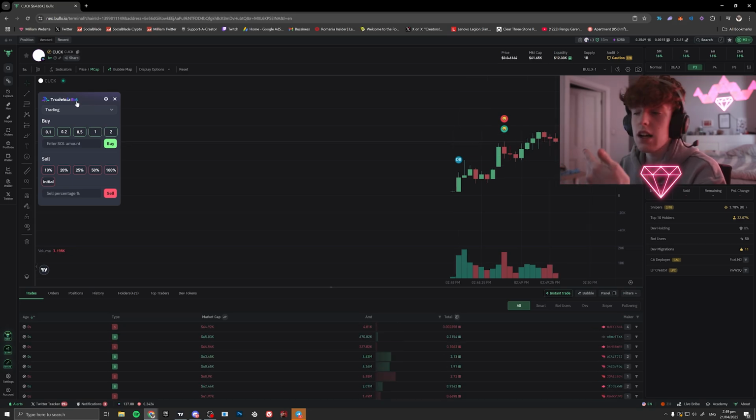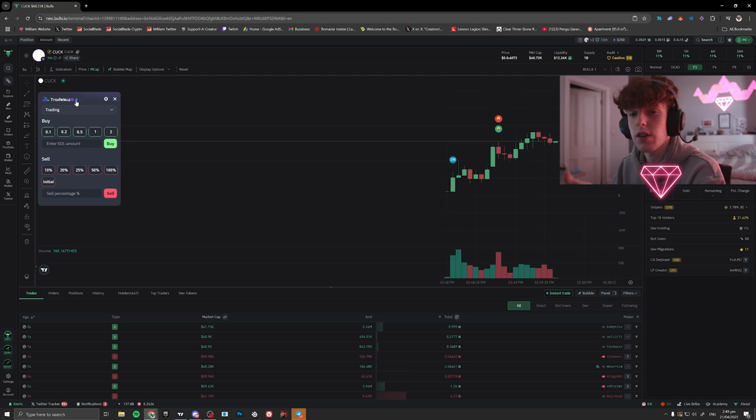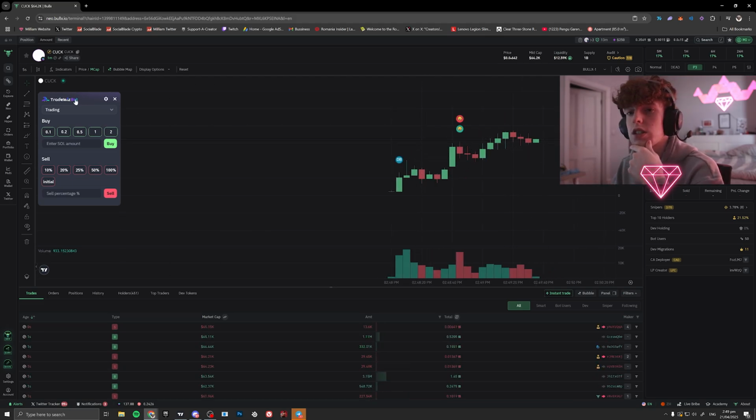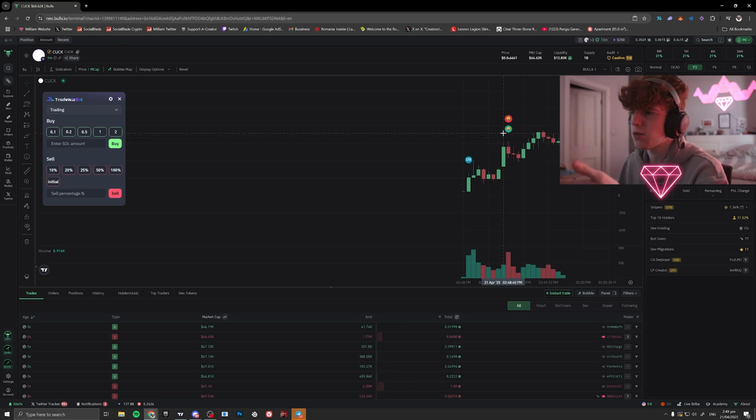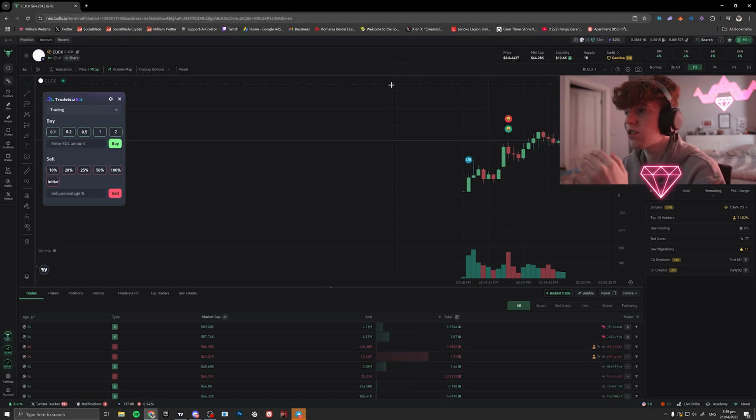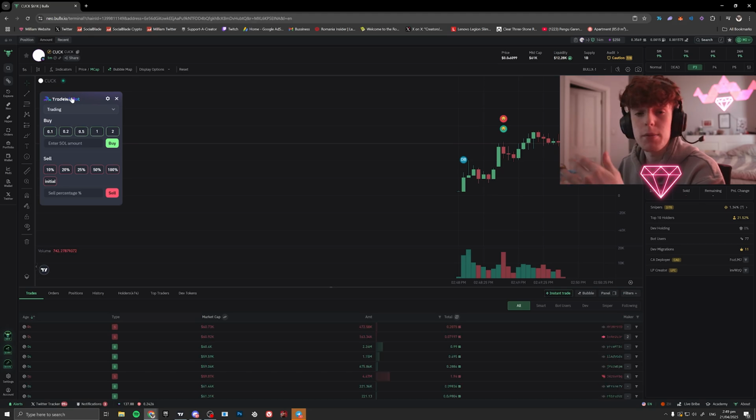And in my opinion, the transactions are very fast, as fast, if not faster, than Axiom's one, and you can save money on fees and stuff like that. But if you're on something like BullX or Photon, it's miles faster, so you should definitely be using it, in my opinion. But yeah, if you want, go sign up anyways.